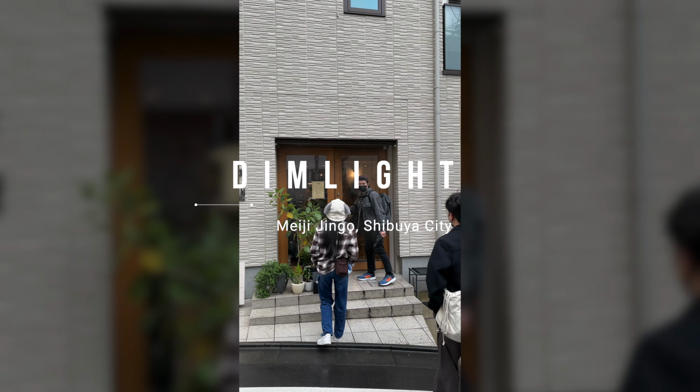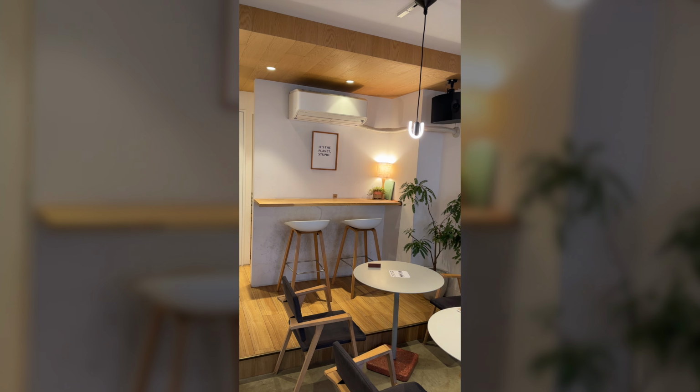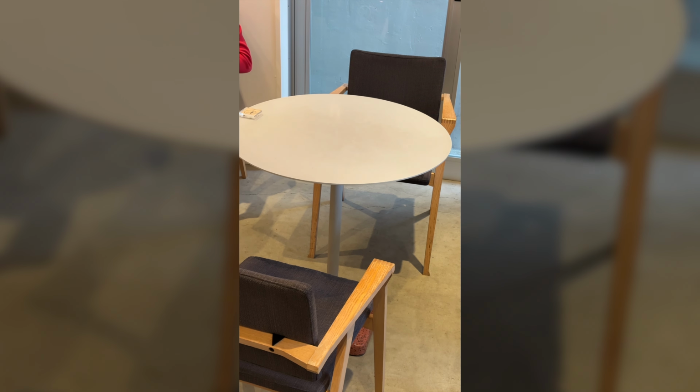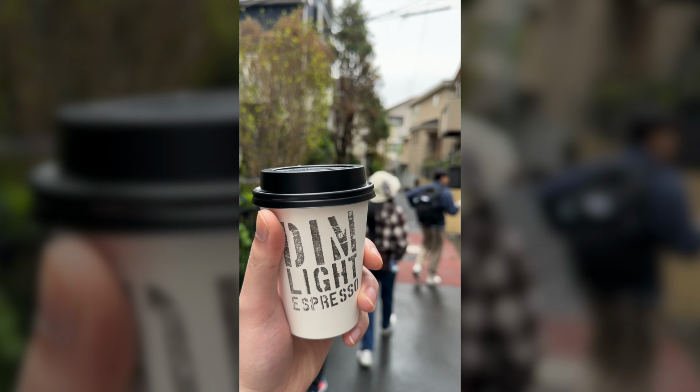Dimlight is a coffee shop that I've been to many times because it's in a very convenient location and they serve good coffee, but it's definitely not a spot that I would go out of my way to stop by. It's okay, but it's very convenient for a lot of reasons.